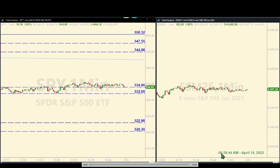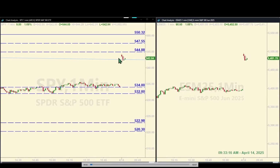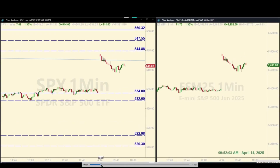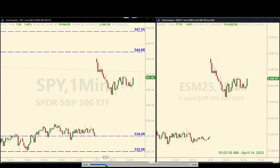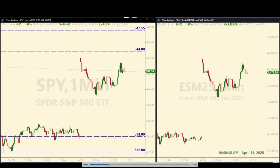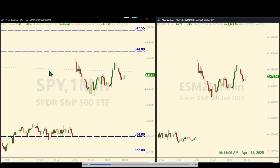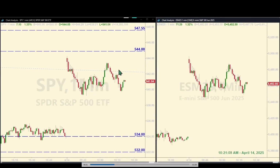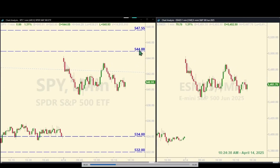So I did start the recording this morning before the market opened, so got the whole thing here. But I did not do anything. I didn't take that short trade initially. In fact, I marked the level dotted just because I really was thinking that they were probably trying to go higher. So I gave them some time. Since they had been hovering under this trend line all morning in the pre-market, I thought the bulls probably going to try to get up there to 544.88 at some point.